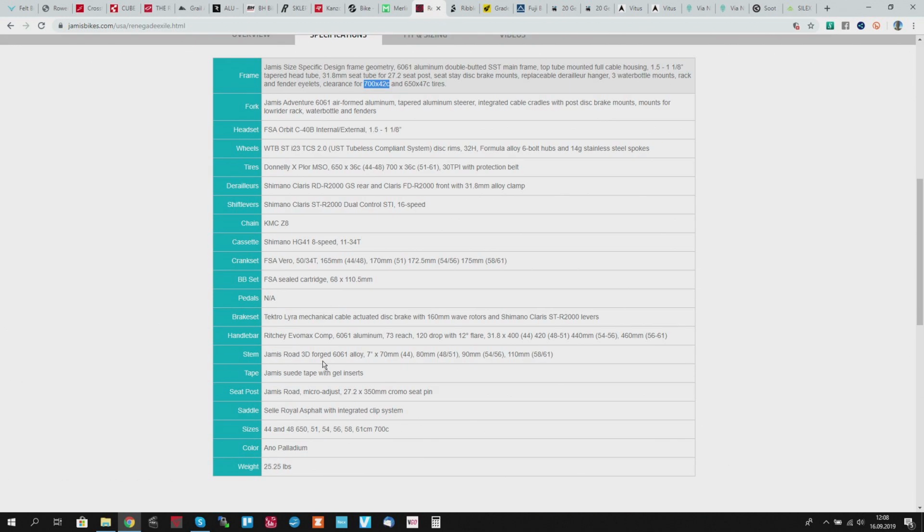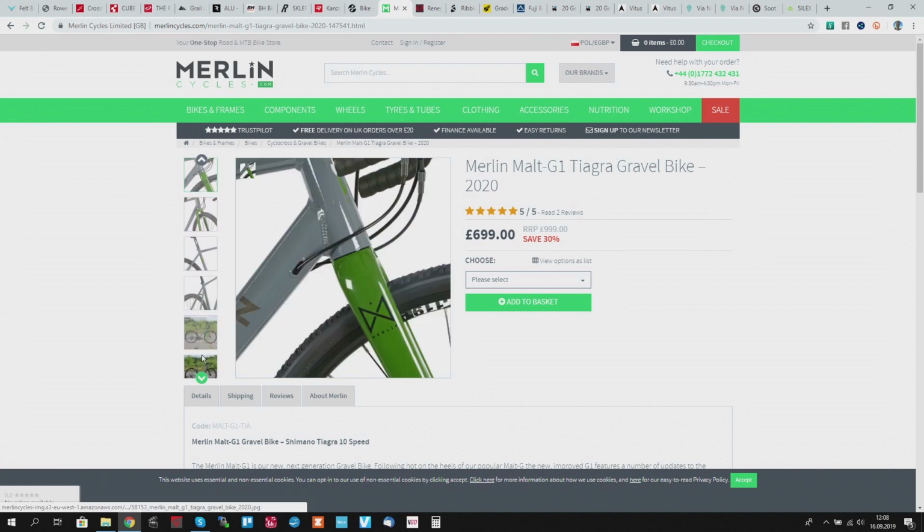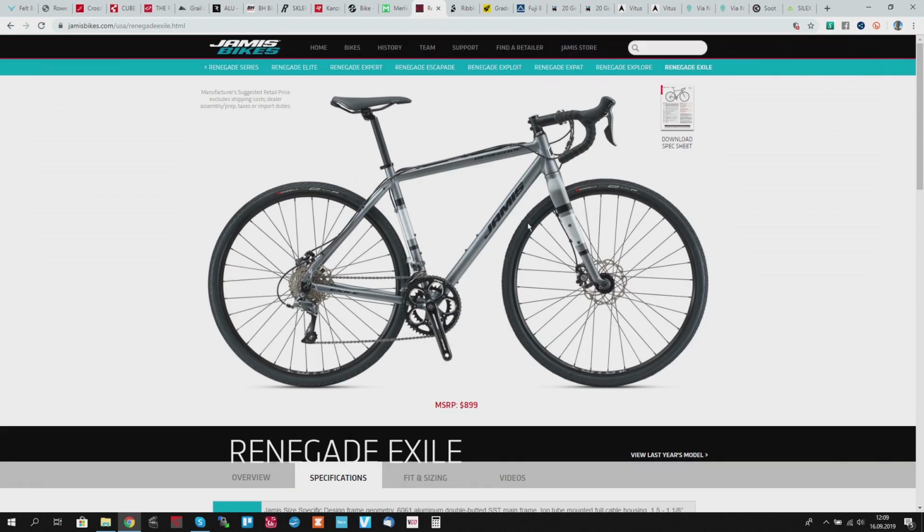The specs here, we are getting Shimano Claris, so we are going 2 groupsets lower than on the Merlin. It's still fine. Just make sure that those cables are clean and the shifting will be very crisp. But you are having an 8-speed cassette. On the Shimano Tiagra drivetrain, you are getting the 10-speed cassette, so 10 gears at the rear. So this is the second one. You definitely check this out, Jamis Bikes.